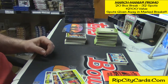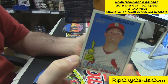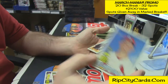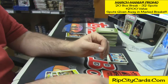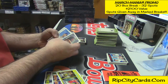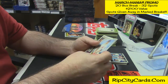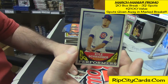Wait, where was the Schwarber? Hang on real quick. The Grychuk is a third. Is a short print. And the Blackman is a short print. And where is he? Oh wait, the Schwarber was a... The New Age Performers. Like an insert.